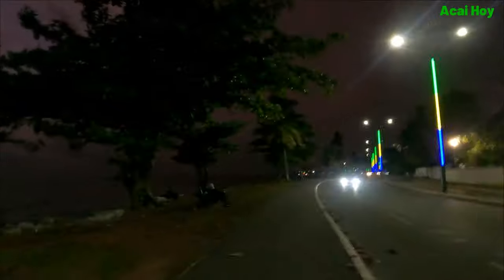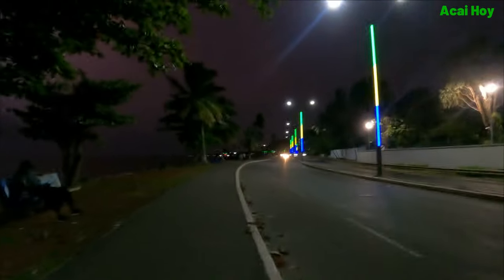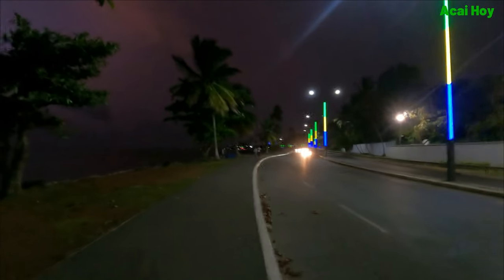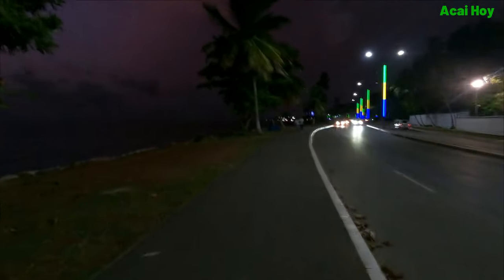It's so fascinating to see, because it has been a very long time since I experienced Libreville at night like this. Especially when I look at the lights, the green, yellow, blue, that's the exact color of the flag of the country. It's so amazing. So very, very amazing.